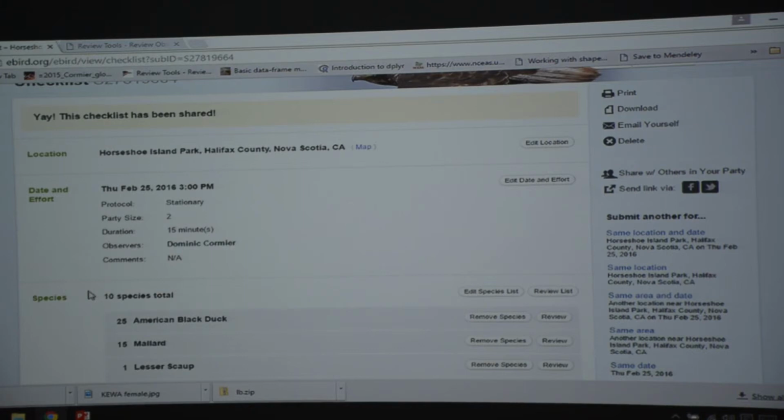The best way to do that is actually at the bottom. You have an option to email yourself the checklist. Actually, it's right here now. Yeah. So you can do that. Email yourself the checklist, then send it to the other person or whoever else you want to share it with.